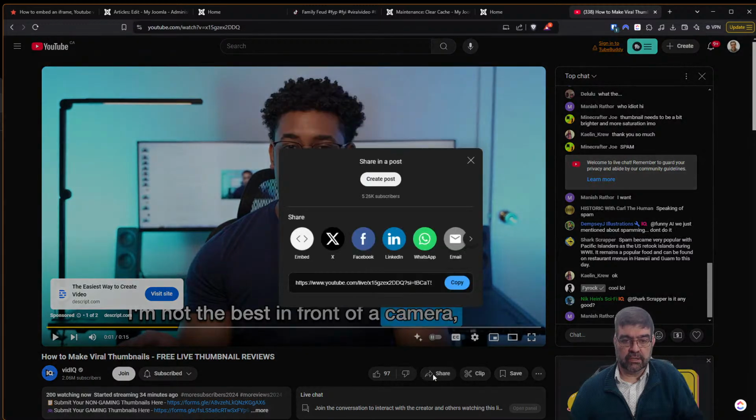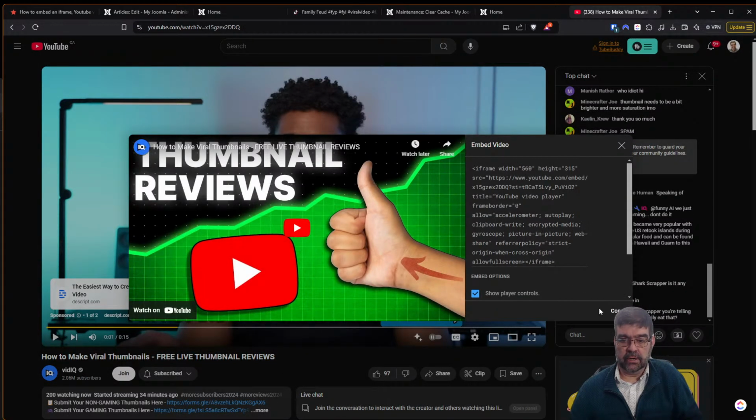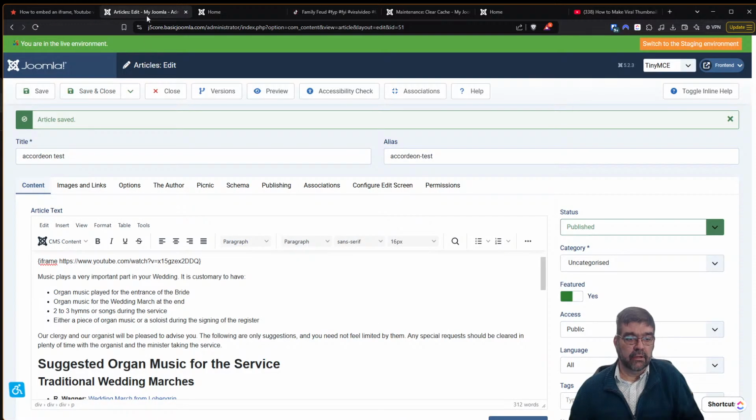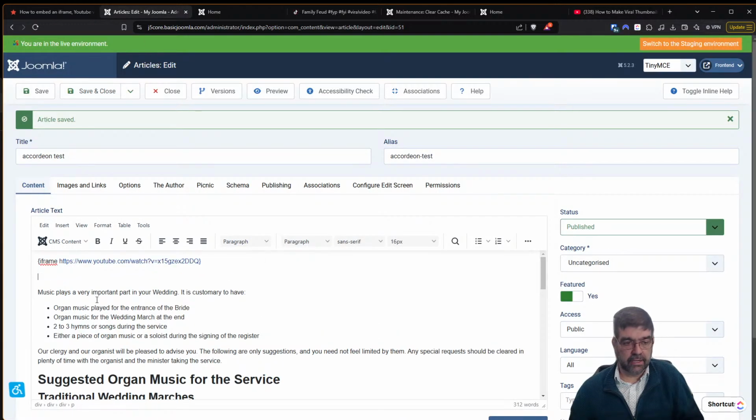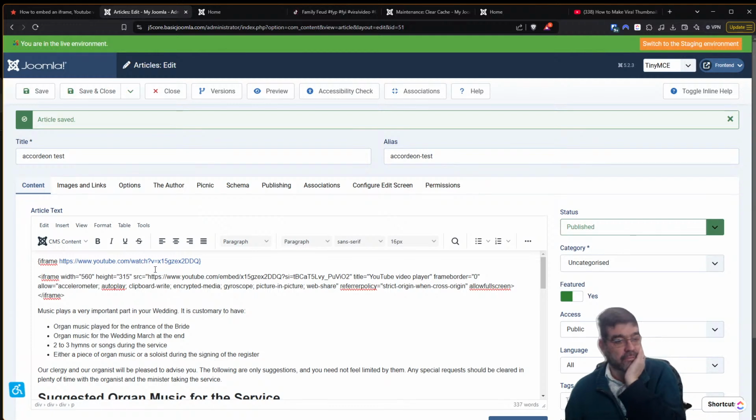If I go share on this video and go embed, I get an iframe code here. I copy. Watch this. If I go back here and go Control V and save, oh, the iframe was in there. And that is because I've got it set to allow iframes already, I'm sure. But on a site where iframe was not allowed, I bet you this will work. And that's nice.